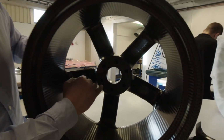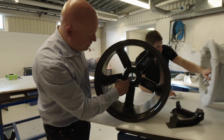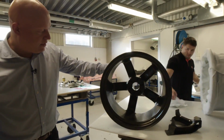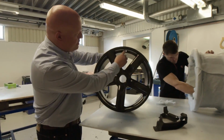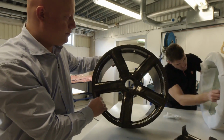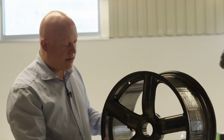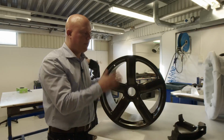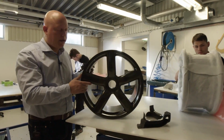So it's just carbon here, and it's actually hollow inside. If you put your finger in here, you can feel the hollowness inside the wheel. So as I said before, the only metal part normally is this valve up here, which is not put into place yet. So this is a 19-inch high and 10-inch wide front wheel. In the rear we have 20-inch high and 12.5-inch wide.